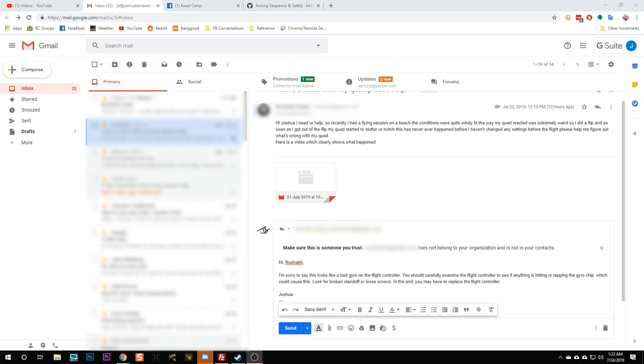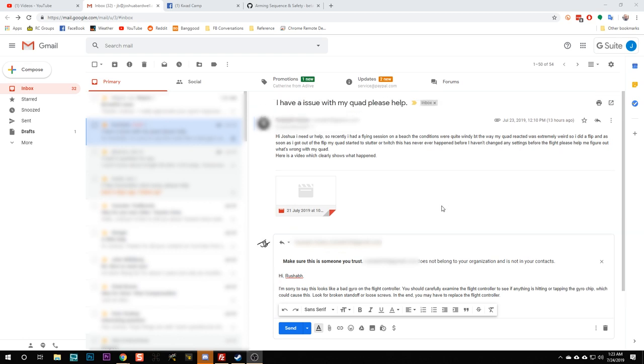So what we're going to look at here is a video sent from a fella. He needs some help. The quad is stuttering and twitching. He hasn't changed any settings or anything. Let's figure out what's wrong with the quad.